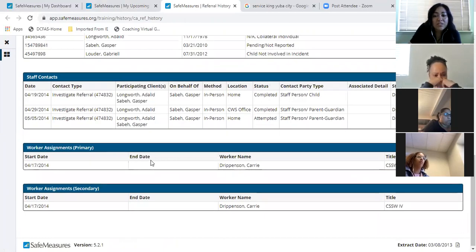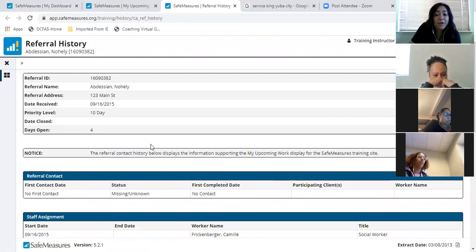And in real time, this actually has more information. But here's the thing. So we all know that CWS/CMS is a very complicated beast, right? Some of us who have been working here for years still have trouble finding information and trying to figure out the system in itself.